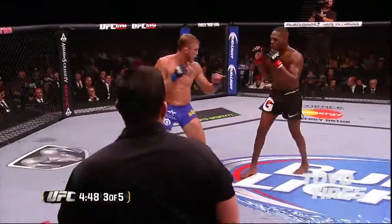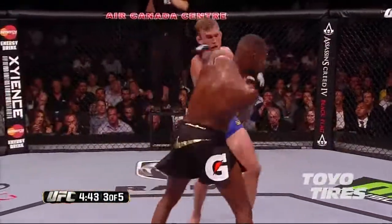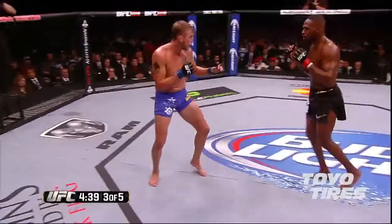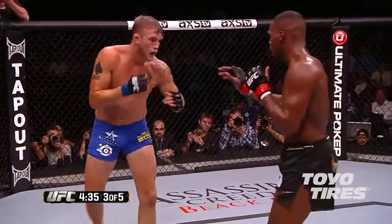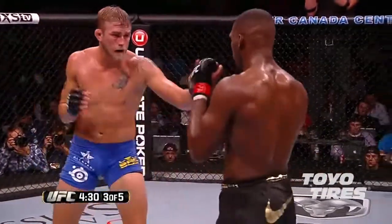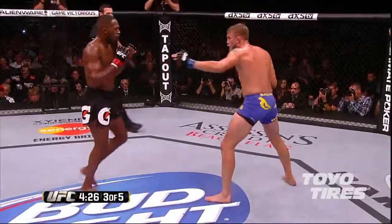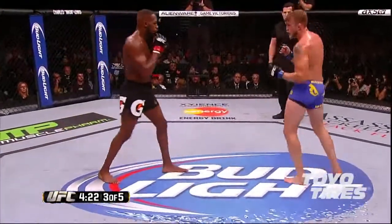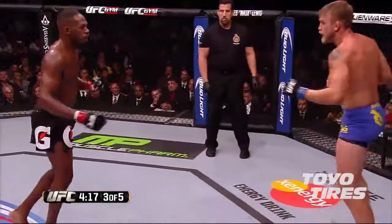And there's that kick again. And as Jon continues to land these hard leg kicks. Oh, big combination by Gustafsson. A right over the top and a right uppercut. What I was saying is that those kicks are going to take away some of the movement, and the movement is what has been a key to the success of Gustafsson. And as Jon continues to pick away at that leg, we see him being a little bit less nimble every time those kicks land. Checked.